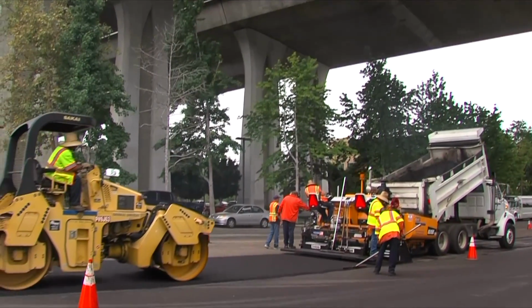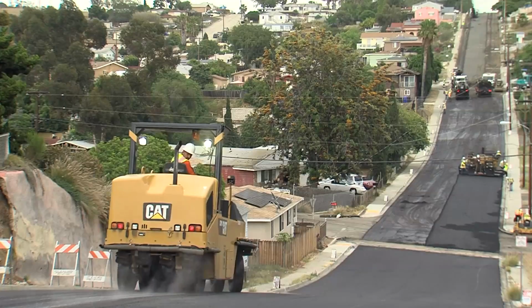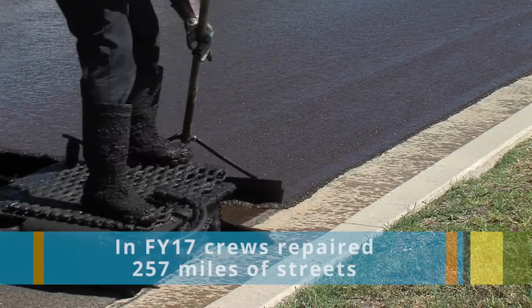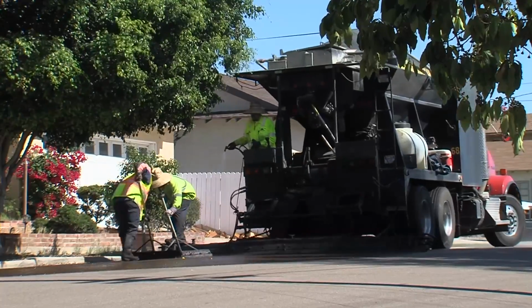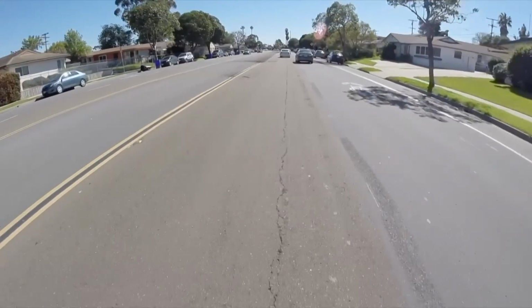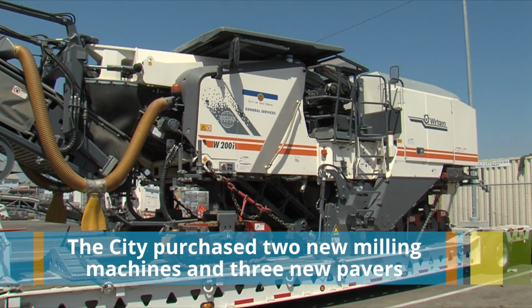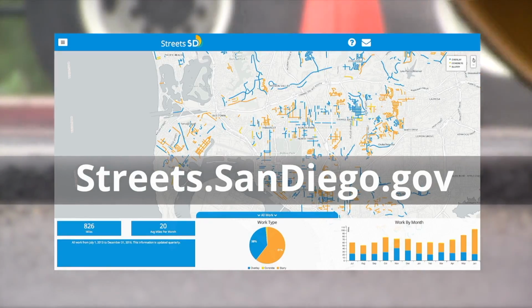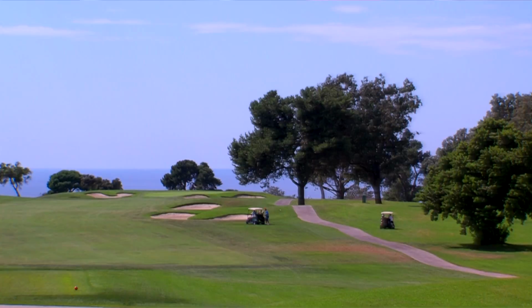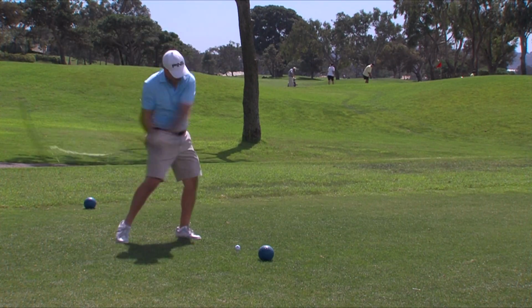Our city team is on track with Mayor Kevin Faulconer's goal of completing 1,000 miles of street repair by 2020. In FY17, crews repaired 257 miles of streets, and we're expanding our fleet of paving equipment to speed up street repair. The city recently purchased 2 new milling machines and 3 new pavers. Our teams are also updating progress and street repair schedules online at streets.sandiego.gov.